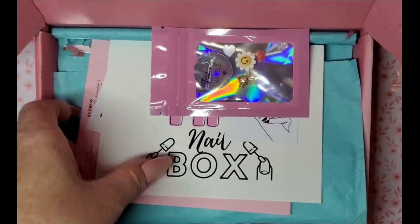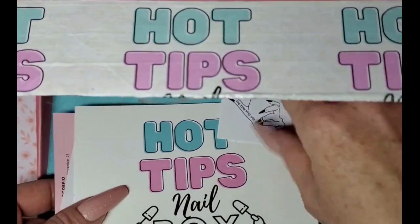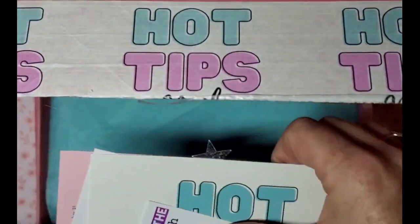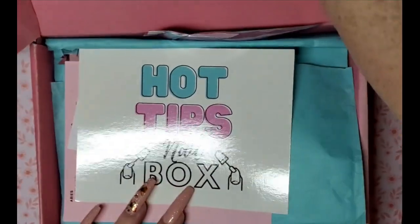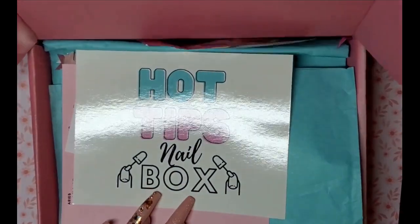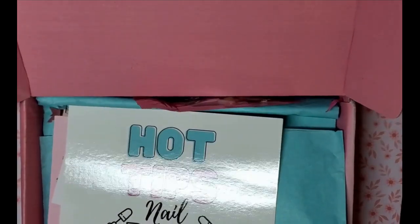It's $24, and then I used a discount code, and with the shipping it's $17, but it all came out to $37 something, which is what I was paying for the McCart. So I just want to try this and see how it goes.